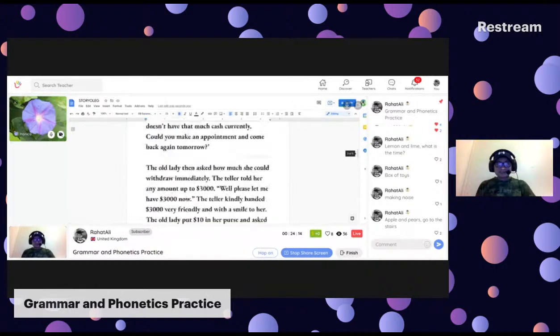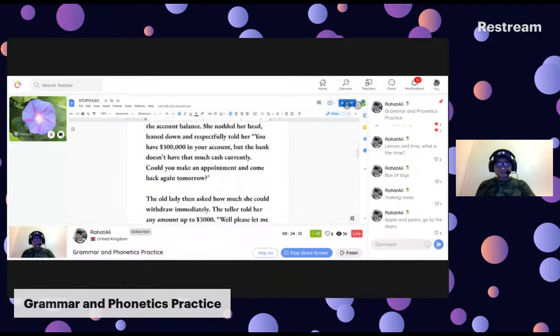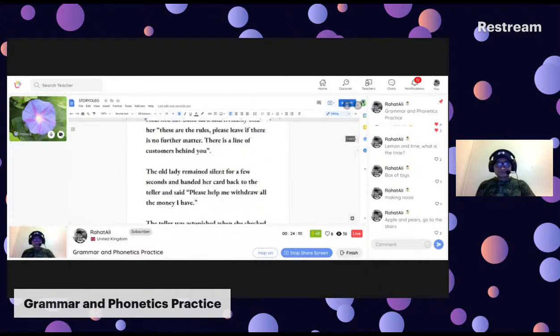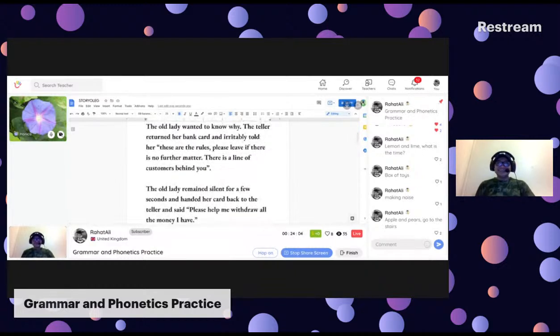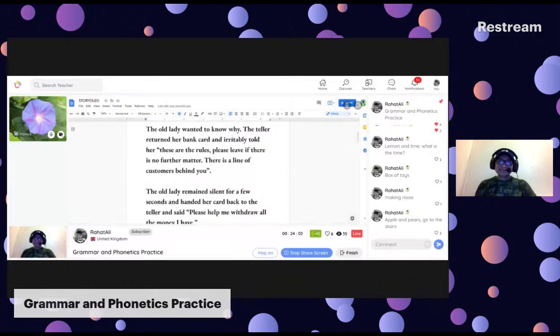The teller irritably told her these are the rules. Look, the old lady wanted to know why the teller returned her bank and irritably told her, with great upset or anger.